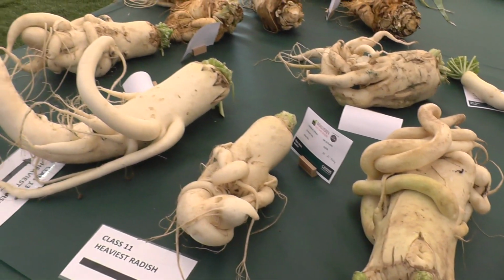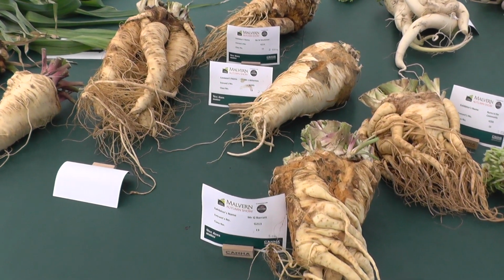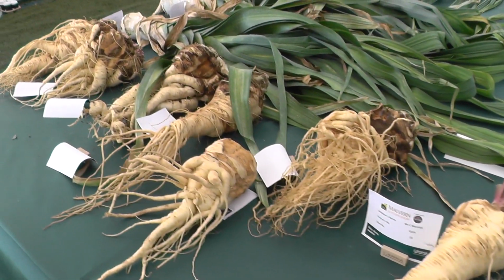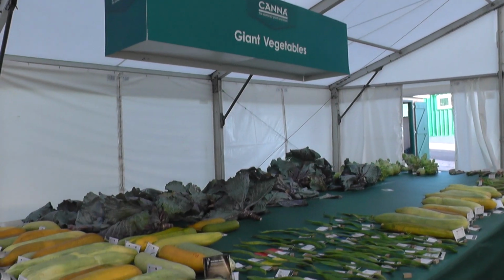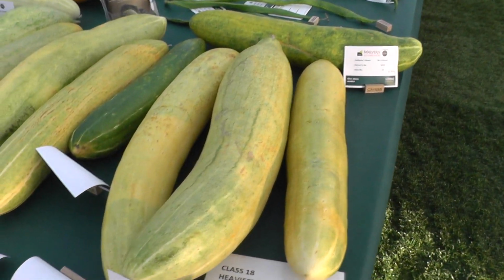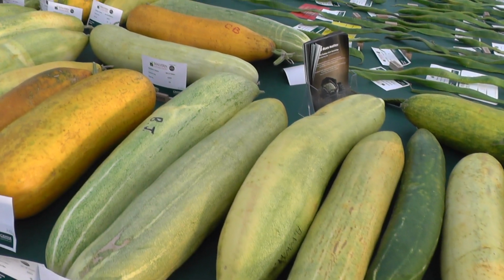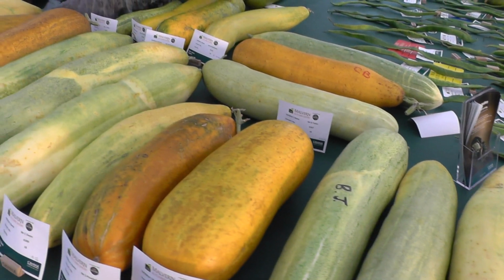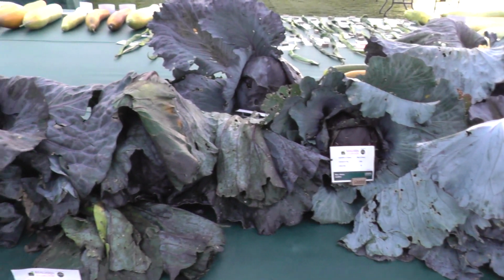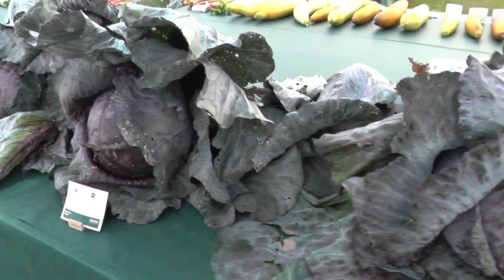We're going to get something all through as well. These are the class, the heaviest parsnip, and as you can see, there's lots of knurls and twists, but some really thick bodies on them. Still on the theme of giant vegetables, these are the heaviest cucumbers. And these more of the giant cabbage. I'll have to excuse the noise, there's a big lorry just pulled up outside.